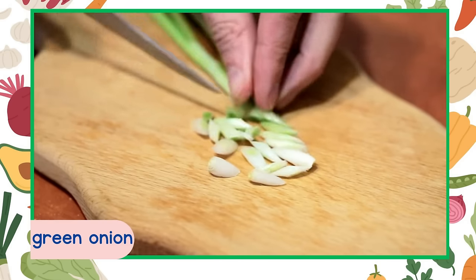How about this? It's color white. Do you know what this is? This is a garlic. Can you please say it? Garlic. The garlic is white. Yum, yum. I like to use garlic when I'm cooking. Garlic.